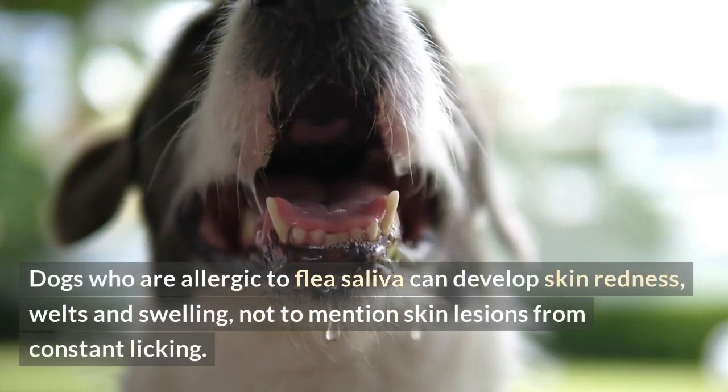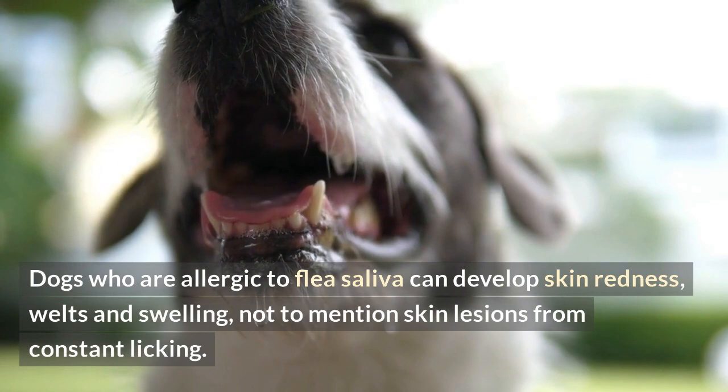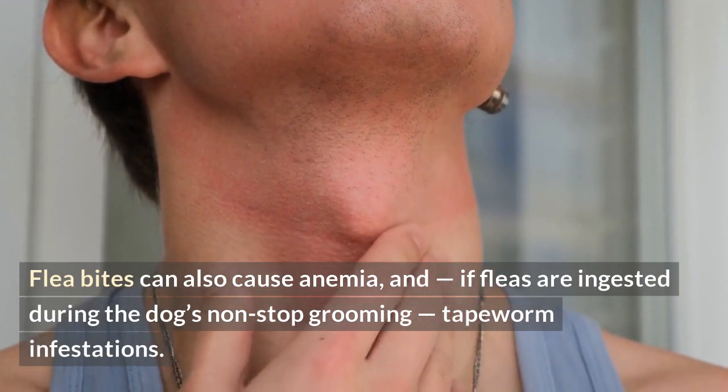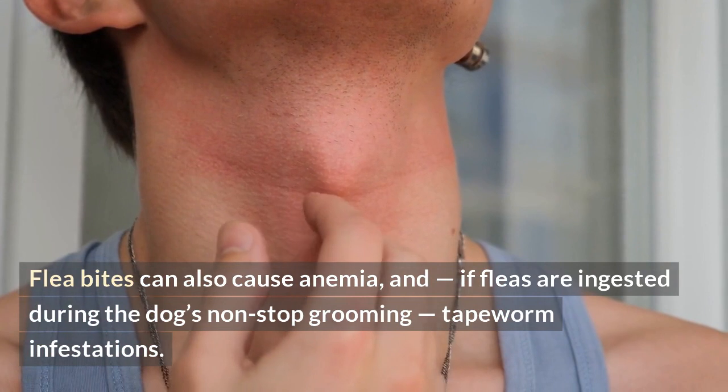Dogs who are allergic to flea saliva can develop skin redness, welts and swelling, not to mention skin lesions from constant licking. Flea bites can also cause anemia, and, if fleas are ingested during the dog's non-stop grooming, tapeworm infestations.